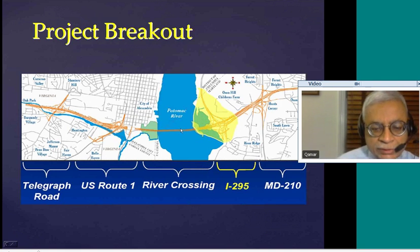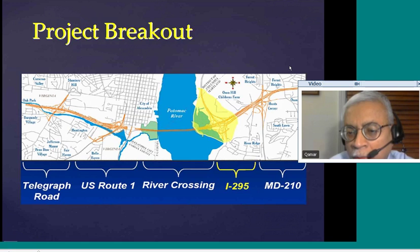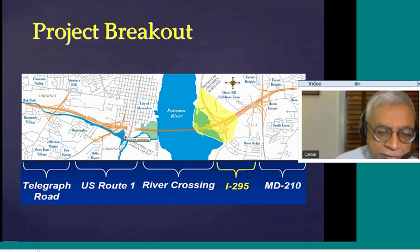So this is a close-up of where the Woodrow Wilson Bridge is. This is the Woodrow Wilson Bridge, and this is Route 1, rather this right here, and that's the interchange that we are talking about. This is the interchange that we were replacing. And this over here is a stream called Cameron Run.